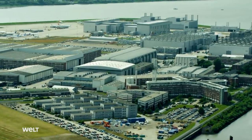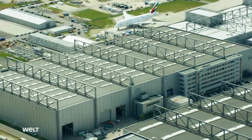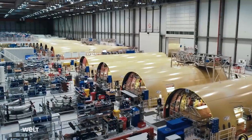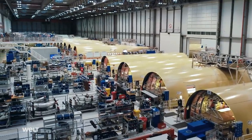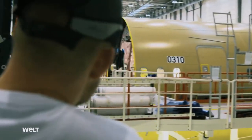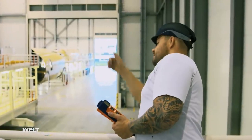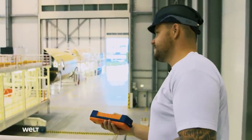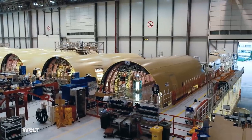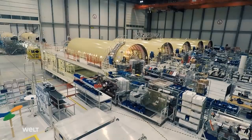In a different part of the site, the latest addition to the Airbus fleet, the A350, is being fitted out. Hall 261 is home to a large-scale assembly line. At 6 separate workstations, the roughly 13-meter-long sections of the plane's fuselage are fitted out, up to a certain level of completion. Then, at predetermined intervals, or tacts, each section moves up the assembly line. When a section is fully equipped, it leaves the hangar.